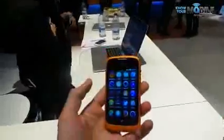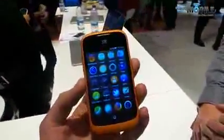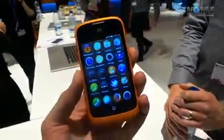So this looks really great off the cuff. Like we said, fun, vibrant little phone. But we're not in a position to talk you through the UI. Oh no, Lucas is from Firefox, so I'm going to hand this over to Lucas. He'll be able to give us a demo.